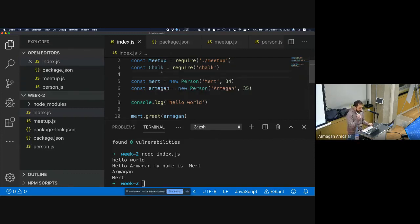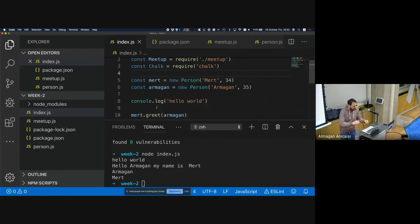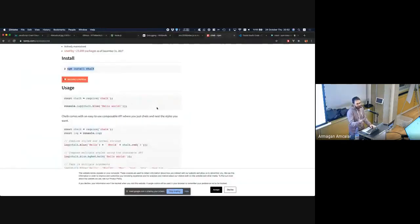Export the Chalk. The interesting thing is the Chalk has already been exported for us. It has been published and it is already there. We just don't know how to use it. We need Chalk. Chalk.blue, yeah, that would be very intuitive. Actually, you're right, but it might not be blue. We don't know it yet. It could be something very complicated. That's why there is documentation.